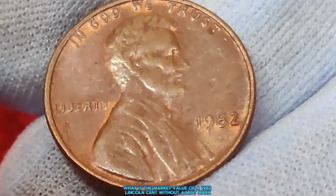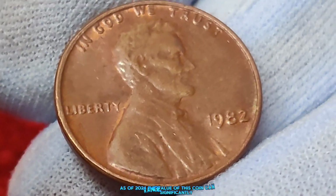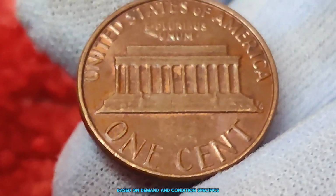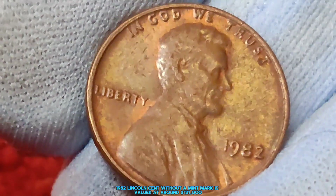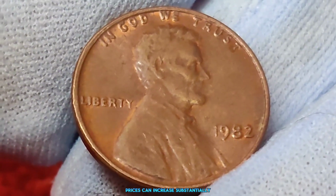So, what is the market value of a 1982 Lincoln cent without a mint mark in very fine condition today? As of 2024, the value of this coin can range significantly based on demand and condition specifics. On average, a very fine condition 1982 Lincoln cent without a mint mark is valued at around $121,000. However, for higher grades or rare varieties, prices can increase substantially.